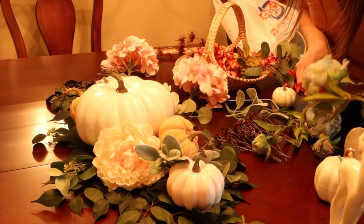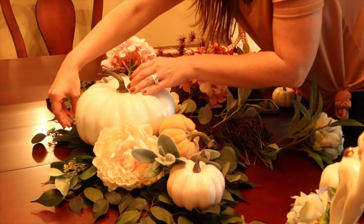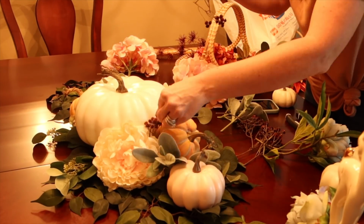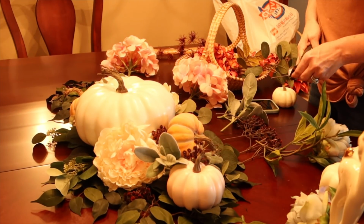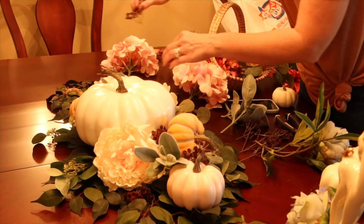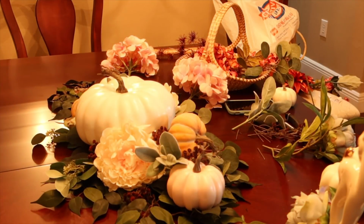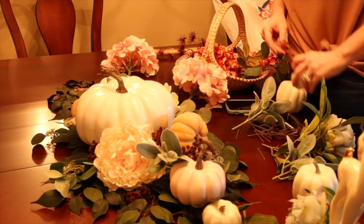I put the layers on the bottom as I did in the first one. And then I added this pumpkin. I actually had to go back to Hobby Lobby and get some more pumpkins. So I picked up this little white pumpkin in the center, and I'm going to use the florals that we picked up in that initial Hobby Lobby haul that you saw. And I'm just going to start filling it in, making it more of a simple tablescape.